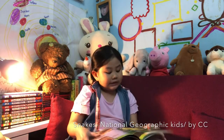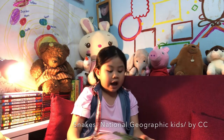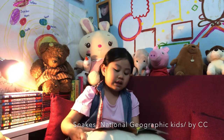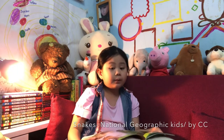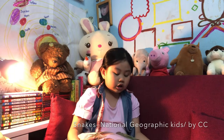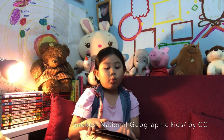Well, they stretched their mouths wide open. Then they swallowed the animal head first. Pythons, boas, and red snakes can eat large animals. They coil their thick bodies around their prey. Then they squeeze it to death. A large python can easily kill an antelope. Wow!